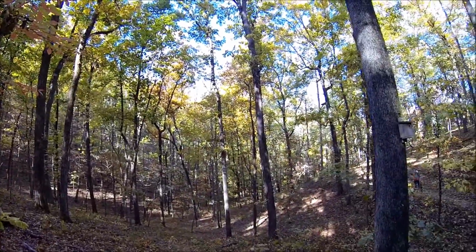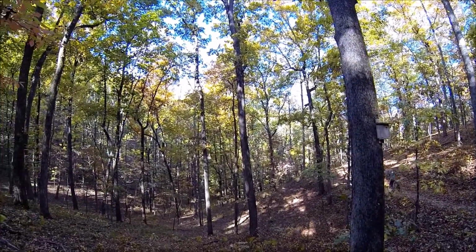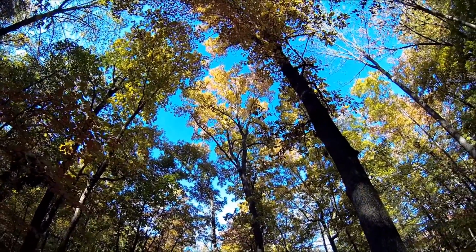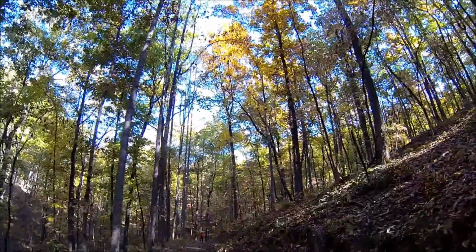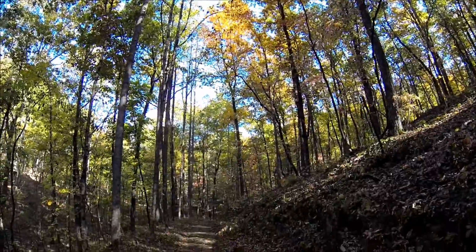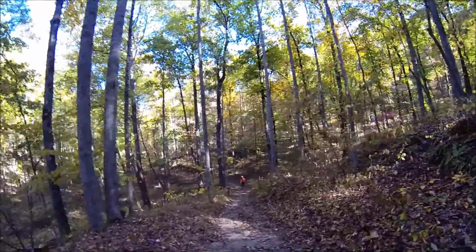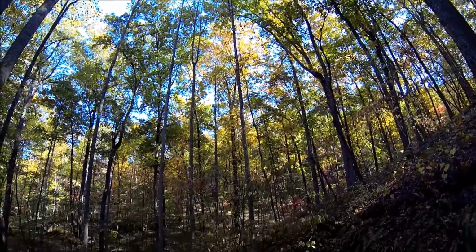Neat view back into a little gully here on the side of the trail. Nice spot. The Talking Rock Trail has really turned out to be very beautiful. Nice leaf color. They're beginning to really turn.